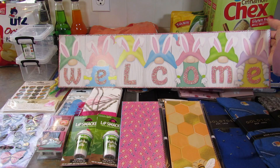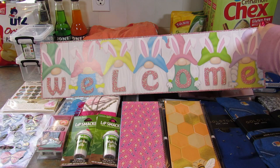And that's pretty much the only holiday decoration in our house inside, I mean, other than Christmas. I just don't decorate for holidays, but I thought this one was super cute.